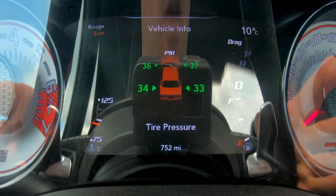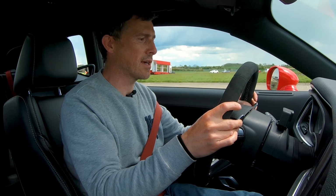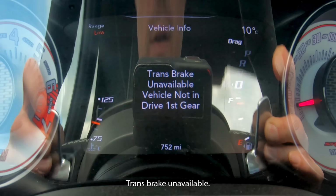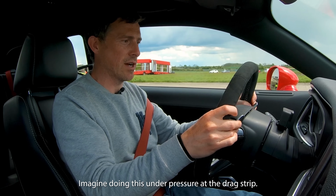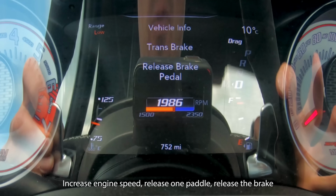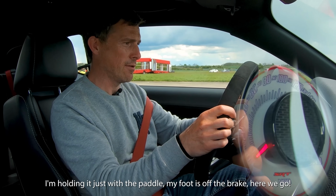Left foot on the brake, pull up on both paddles. I'm now engaging the trans brake. And then I increase the engine speed to about 1800 RPM. Like that. That's not available. Right, try again. Imagine doing this at the pressure of the drag strip. Okay, increase engine speed, release one paddle, release the brake. Now I'm holding it just with a paddle, my foot's on the brake. Here we go.